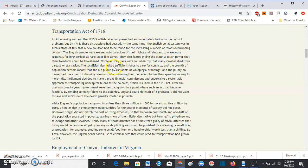The localities also lacked sufficient funds to care for convicts, and the growth of population centers meant that the old public punishment of whipping, brandings, and the pillory no longer had the effect of shaming criminals into reforming their behavior. Rather than spending money for more jails, Parliament decided to make a great financial commitment and underwrite a systematic approach to transporting non-capital felons to the colonies, which resulted in the 1718 Act. Over the previous 20 years, government revenues had grown to a point where such an act had become feasible. So it was profitable for them to send their subjects, their convicts, over here.